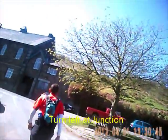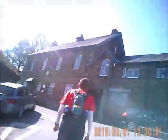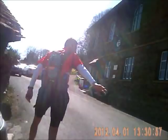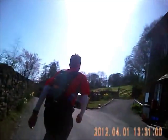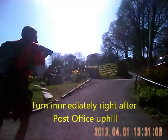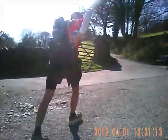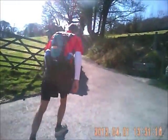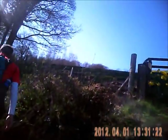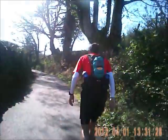Okay, so we've come up to the junction, and we turn left at this junction. Got a sign for Ambleside up there. Right. And then immediately right after the post office. Just missed the Bible talk. The public bridleway. So, last little climb, do you think?